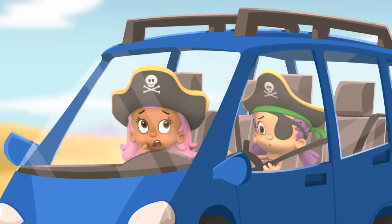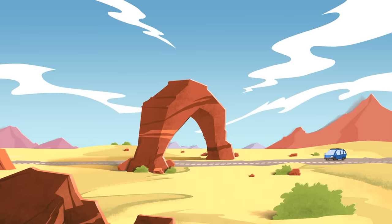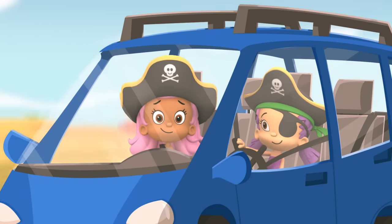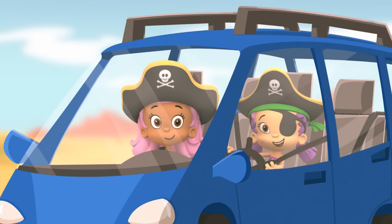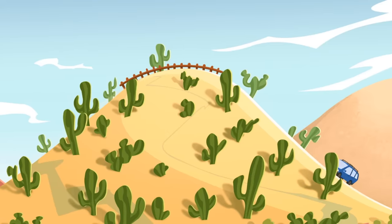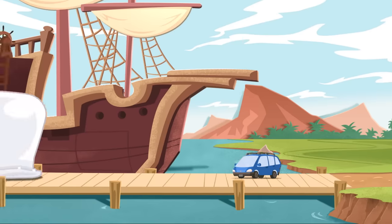We need to remember the landmarks that we followed to get to Picnic Peak. I remember! We drove under Stony Arch. So the pirates drove under Stony Arch. Now we need to remember the landmark we passed before Stony Arch. I remember that too. We drove over a hill. But there are three hills. Did we drive over Rocky Hill, Cactus Hill, or Sandy Hill? Cactus Hill. That's right. We drove over Cactus Hill. Let's go. So the pirates drove back over Cactus Hill. But just as the pirates got to their ship, look out!